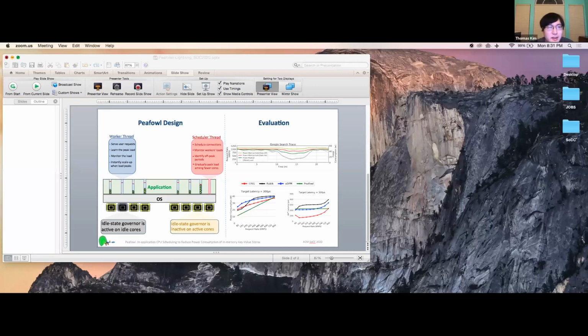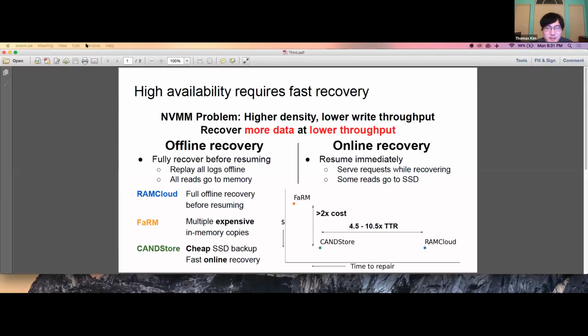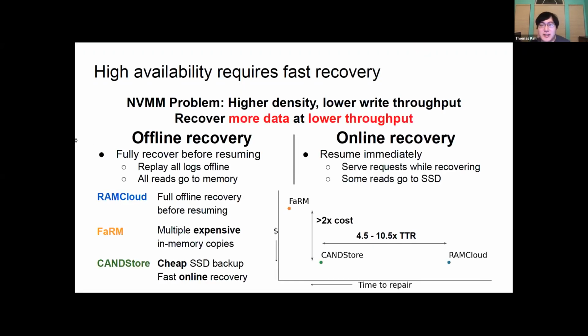Okay, thank you for the introduction, and thank you everybody for showing up to this session, which is a little bit late in the evening. So the problem that we're trying to solve, or I suppose the goal of this project, is achieving high availability at low costs in main memory class distributed storage. And we want to do this by using non-volatile main memory, which I'll be referring to as NVMM, as the primary storage medium.